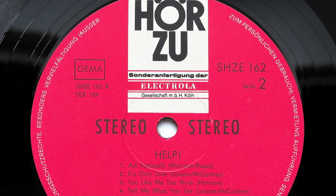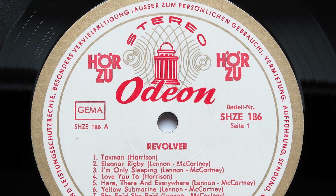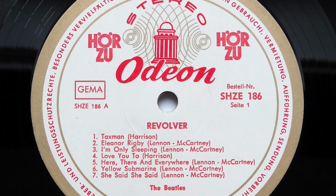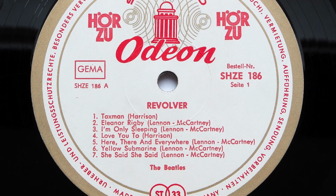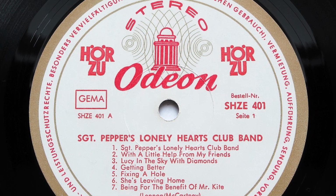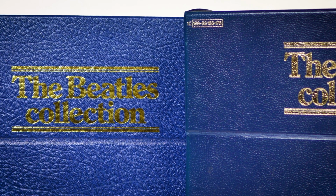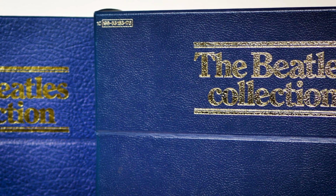Electrola, EMI's sister company in Germany, however, realised that their original 1960s cuttings weren't going to cut it in the demanding hi-fi market of the 1970s. So work began remastering them at their studios in Cologne. By the time the BC13 box set was released in 1978, they had completely recut all of their albums and produced what they thought were a set of discs worthy of comparison to the UK originals.